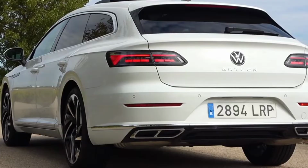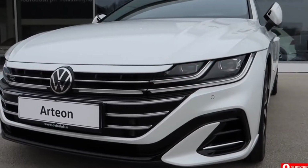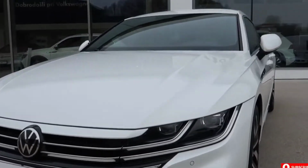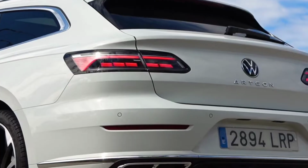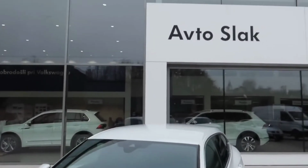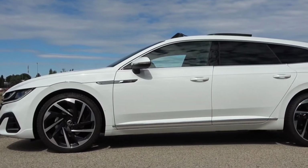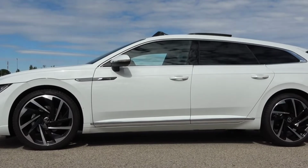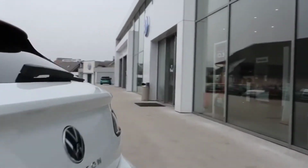Top marks, VW. Open the pillarless door to enter the Arteon and the first thing to notice is the highly supportive R-Line sports seats. They are 14-way adjustable and offer excellent comfort and support, with the driver also getting a massage function and 3 memory settings for storing driving positions. One thing to note for the Aussie summer, however, is that while the front seats have a heating function, the R-Line models miss the seat ventilation offered as standard on the Arteon 140 TSI.